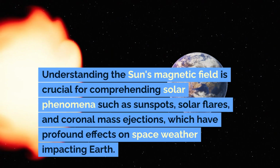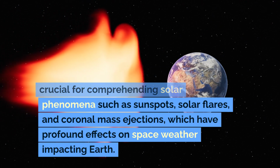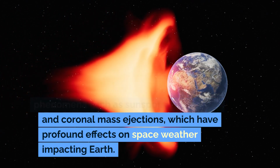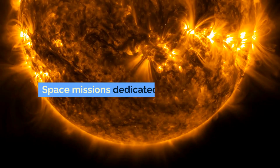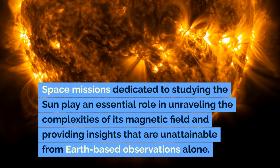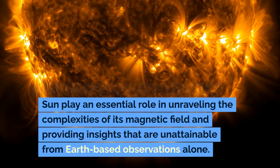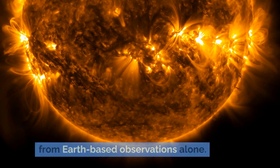Understanding the sun's magnetic field is crucial for comprehending solar phenomena such as sunspots, solar flares, and coronal mass ejections, which have profound effects on space weather impacting Earth. Space missions dedicated to studying the sun play an essential role in unraveling the complexities of its magnetic field and providing insights that are unattainable from Earth-based observations alone.